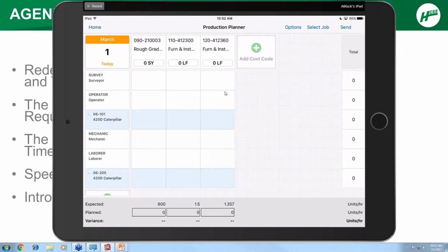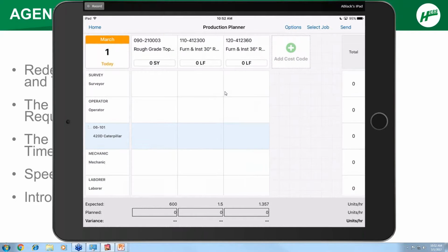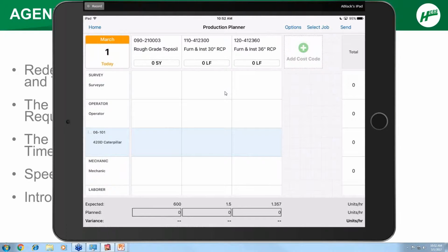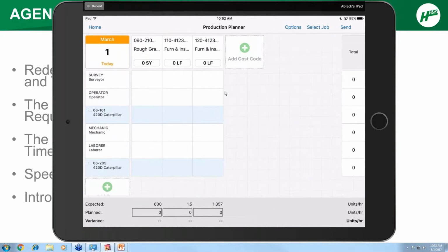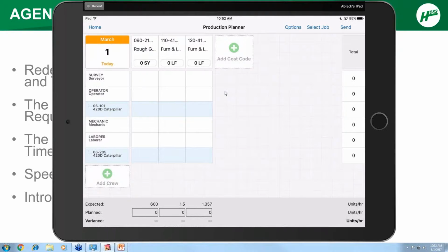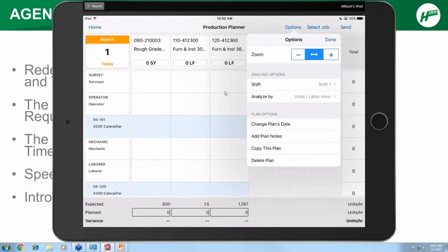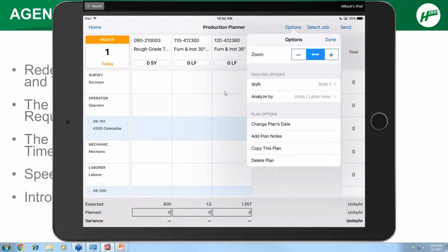Also, you'll notice, and this was a concern previously, that we made the time card so large that you really weren't able to fit a large amount of the crew. We now have pinch to zoom on both the time card and production planner, so you can make this small, or you can make it that big, and I am just pinching to zoom there. For production planner, and we'll add this on later on for the time card as well, if you go to options, you can actually drag that as well in case the foreman doesn't know to pinch to zoom. He can do that.